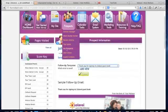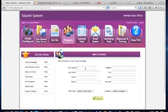So you go into prospects, add contact, and I'm going to add Billy Bob. I don't know his address, not really knowing much about him. I just met him down at the local nail salon, let's say. And I'm going to put Billy Bob at gmail.com. I can put as much information as I gathered about him, but I at least have to have a name and email.